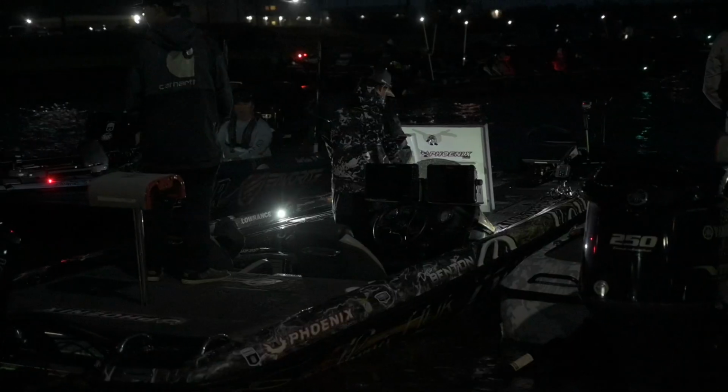Got a little bit of different weather this morning, and it's raining, a little overcast. Wind's going to blow out of the north instead of the south, so hopefully it'll get them biting. Day 3 here on Sabine.